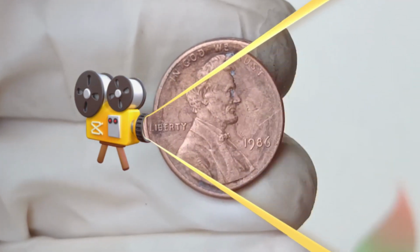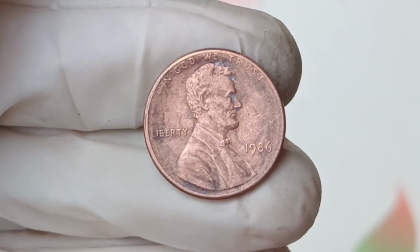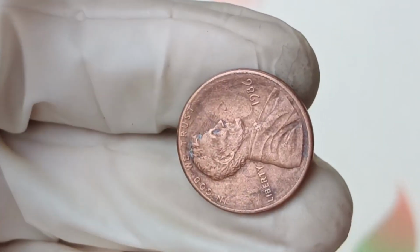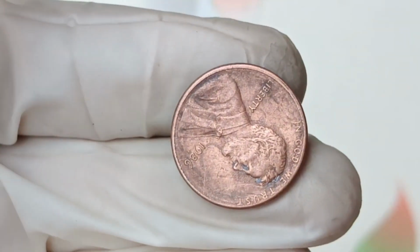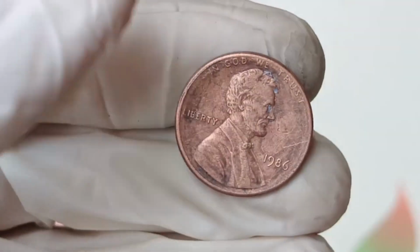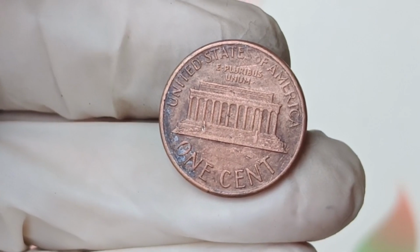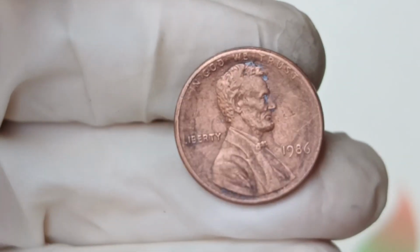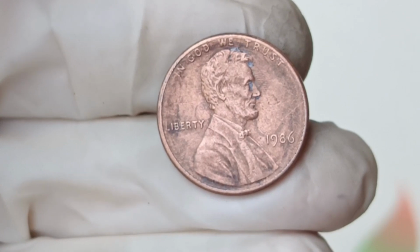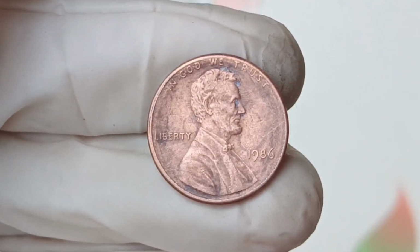Double die errors. The double vision jackpot. Another highly sought-after error is the double die penny. This occurs when the coin die shifts slightly, creating a doubling effect on parts of the design. If you look closely at Lincoln's face, the words "Liberty" or "In God We Trust," you might spot clear doubling, and if you do, your penny could be worth thousands. A well-preserved 1986 double die penny recently sold for over $10,000 at auction, so check your change carefully.